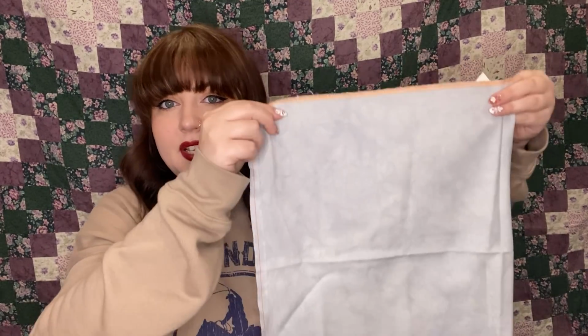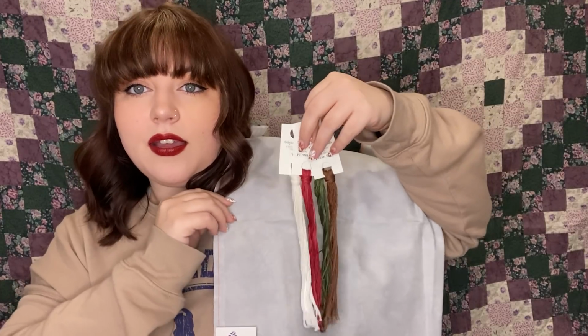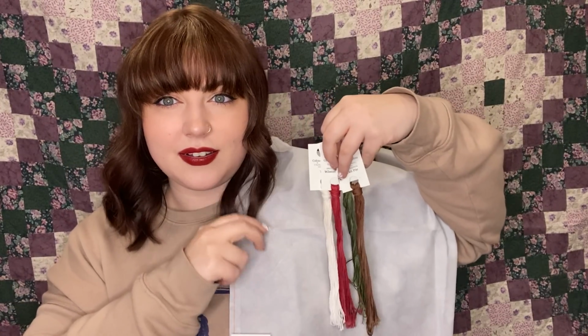And I was like, what if I put it on a gray fabric? Just really out of the box. So I pulled out Gray Magic, which is a Bestitch Me fabric. What do we think? I kind of like it. I don't know. So let me know your thoughts on this.